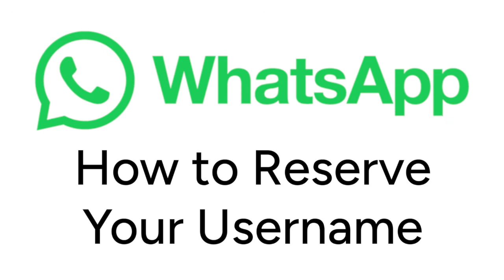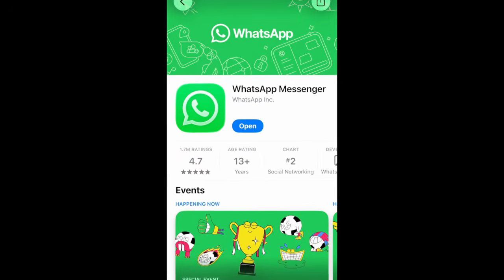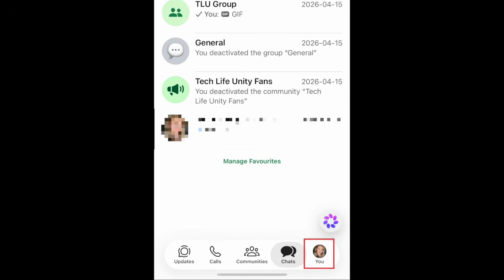Now let's get started. The option to reserve your preferred username is now available to current WhatsApp users who already have an account created with their mobile phone number. To reserve your WhatsApp username, first ensure you've updated WhatsApp to the newest available version. Then open WhatsApp and tap your profile icon in the bottom right corner.